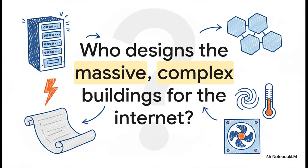I mean, seriously, have you ever stopped to think about it? We all talk about the cloud, but where is it? Well, it lives in these absolutely massive, high-tech buildings called data centers. But who actually dreams up the blueprints for these digital fortresses? It's not just throwing up four walls and a roof. It's one of the most complex engineering challenges you can imagine.